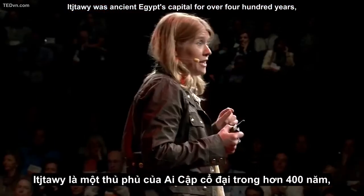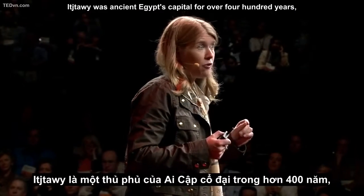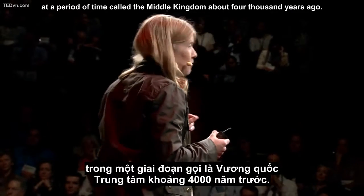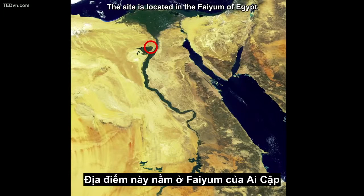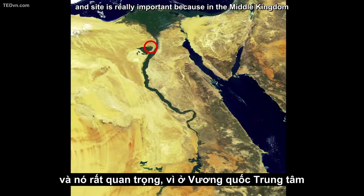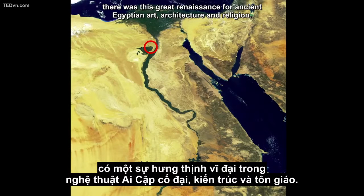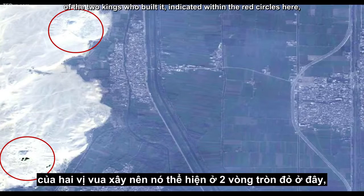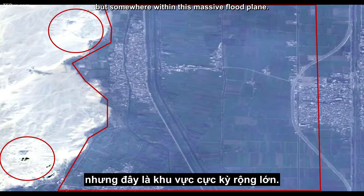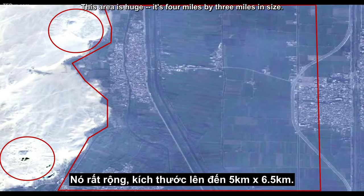Ichtawi was ancient Egypt's capital for over 400 years at a period of time called the Middle Kingdom, about 4,000 years ago. The site is located in the Fayum of Egypt, and the site's really important because in the Middle Kingdom, there was this great renaissance for ancient Egyptian art, architecture, and religion. Egyptologists have always known the site of Ichtawi was located somewhere near the pyramids of the two kings who built it, indicated within the red circles here, but somewhere within this massive floodplain. This area is huge. It's 4 miles by 3 miles in size.